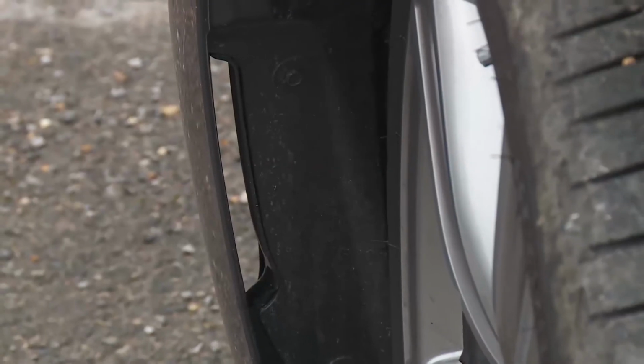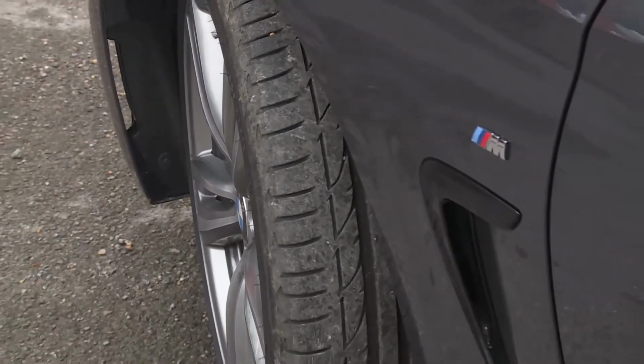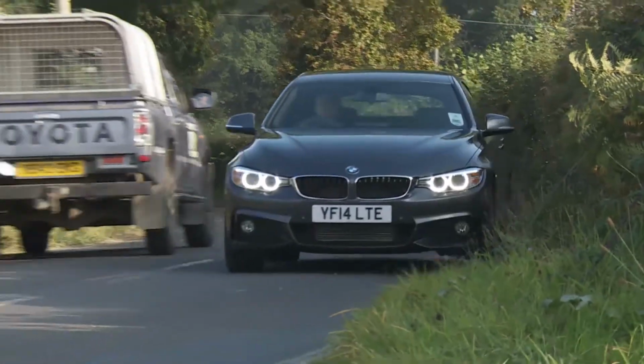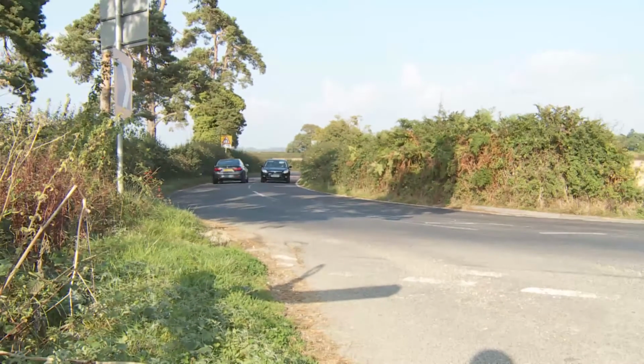Also playing their part in this model are the so-called air breathers and aero curtains, located respectively behind and ahead of the front wheel arches. They're to reduce turbulence and therefore drag in the area around the front wheels. And the results of all of this effort? Well, they're not quite enough to enable mainstream 4 Series Gran Coupe models to outshine the running cost returns of their direct Audi A5 Sportback and Mercedes CLA-Class rivals. But this BMW is able to get very close.